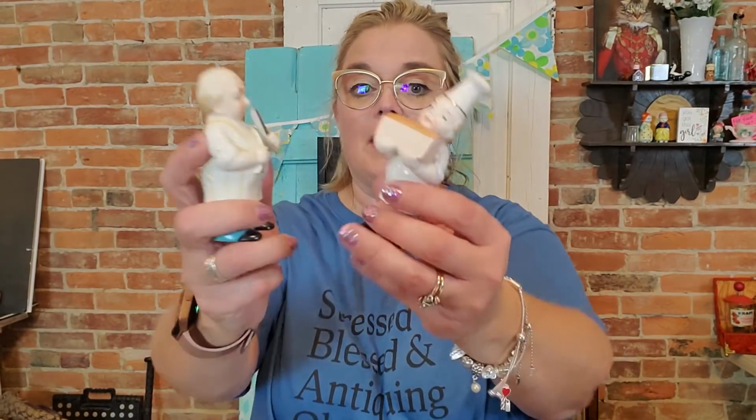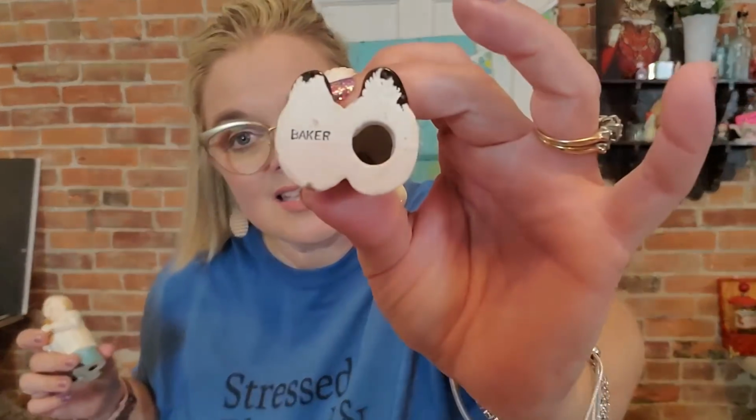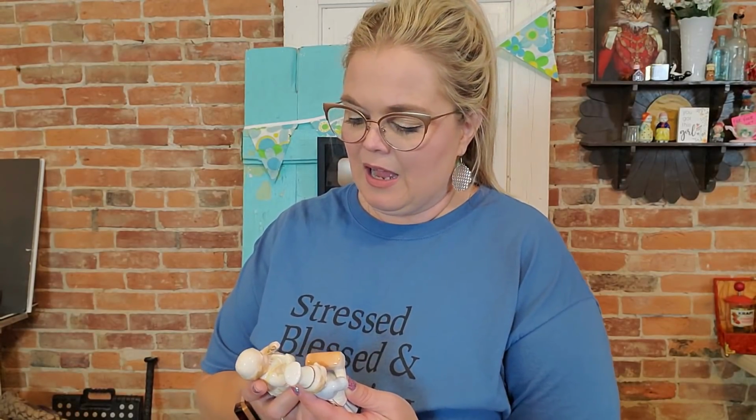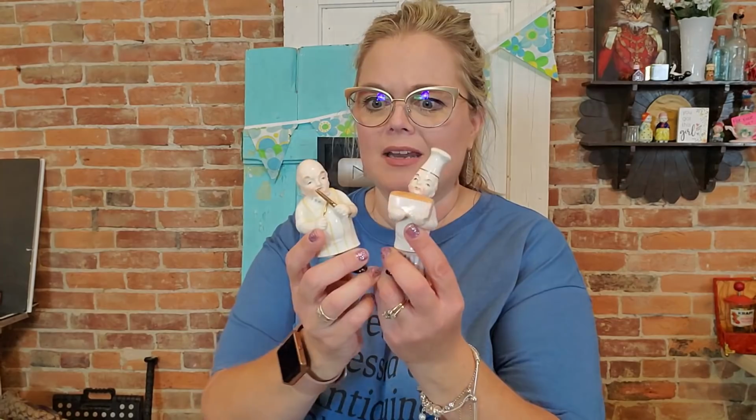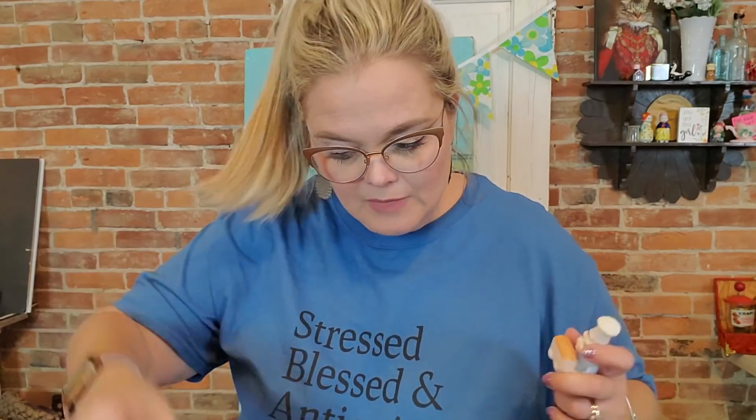But here are the butcher and the baker. I like figurines, and I like male figurines because they're a little bit harder to find. This one says baker, and this one says butcher. I don't know who made these, but I've seen them a couple times when I've gone into this place, and that day was the day they were coming home with me. I need to look on eBay and see if I can find the third one so I can have all three and sell them as a set. There's no damage on them. And look at his little striped pants. He's so cute. I love figurines.